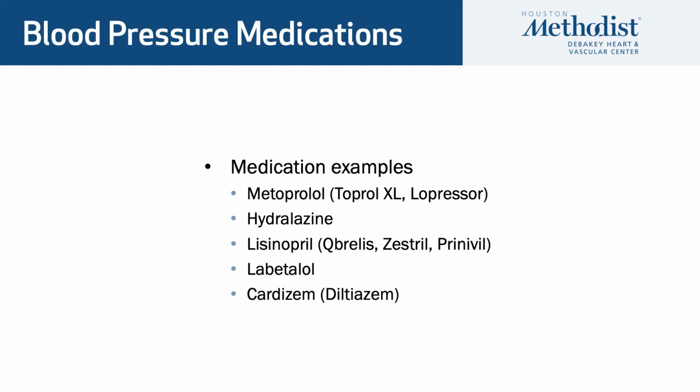There are many kinds of blood pressure medications. Each one is unique. Examples of blood pressure medications include metoprolol, hydralazine, and lisinopril. Some of the same medications that help with your blood pressure will also help with your heart rate. For example, amiodarone, metoprolol, labetalol, and cardizem.